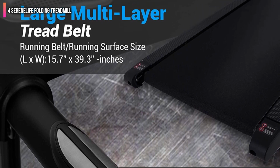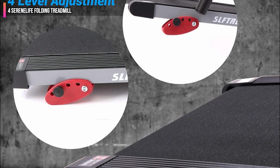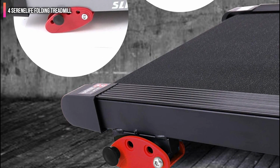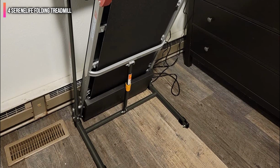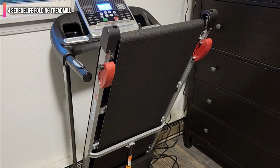Additionally, the Bluetooth function allows you to connect your phone and listen to music while you work out. This machine also has an LCD display to keep track of your progress. Its hand pulse grip sensors are here to help you stay in your target heart rate zone.